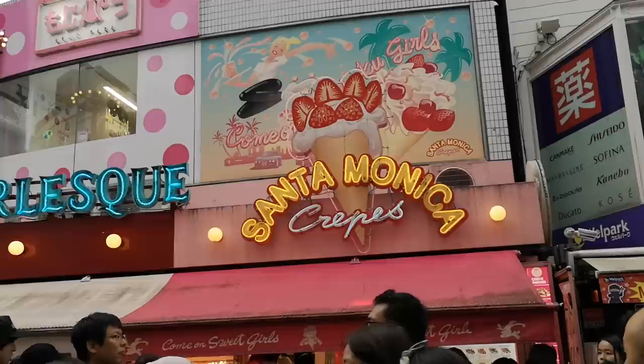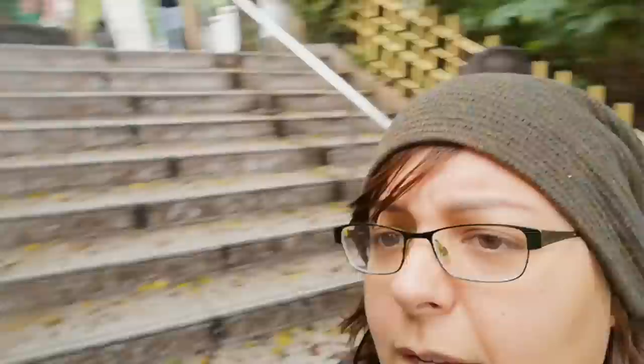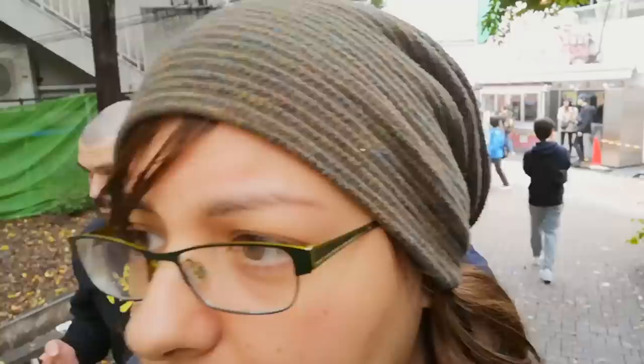We are headed to the hidden temple over there. Don't trip over the stairs. I don't want to trip over the stairs. Look at that. If you see these dudes, you're in the right direction. But also if you see that crepe place, what's it called? Angel Heart. If you see Angel Heart, it's in one of the side streets of Harajuku. And you just walk and you have a secret temple.